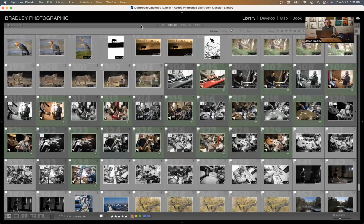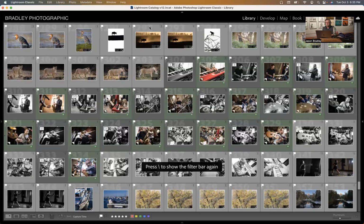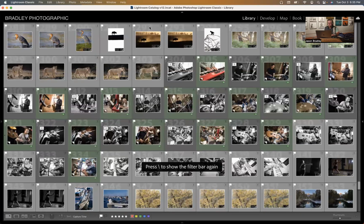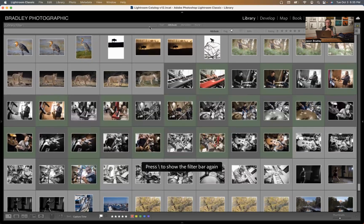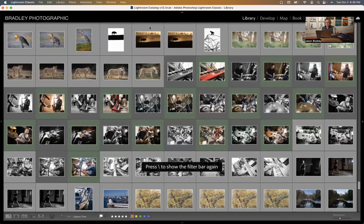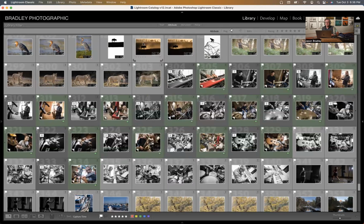So the library filter is at the top here. If you don't see it, it can go away, it can disappear, it can come back. That's happening because the backslash key right above my return key is being tapped. If you don't see it, tap that key, it's going to come right back. Of course, you've got to be in the library module to see the library filter. You're not going to see it if you're in the develop module or the print module. So to see the library filter, you've got to be in the library module, and you've got to tap that key until it pops up at the top of the screen here.